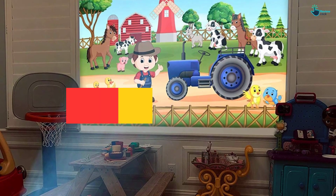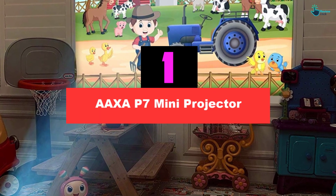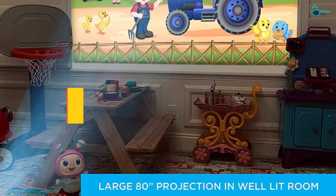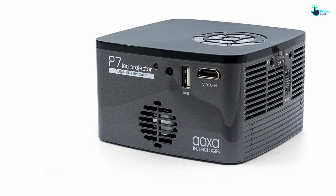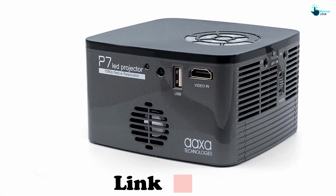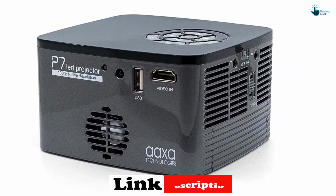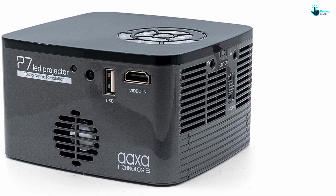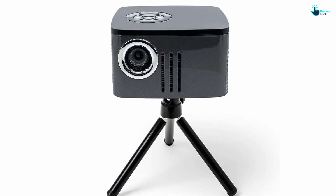And finally, at number 1, we have the AAXA P7 Mini Projector. The AAXA P7 Mini Projector is a small but powerful device that offers many features. It has a full HD 1080p resolution that delivers a clear and accurate image with vivid colors. This device is very small and lightweight, measuring 4.7 by 4.4 inches by 2.7, and weighing only 1.48 pounds, so it's easy to take with you in a laptop bag or briefcase for travel or entertainment.